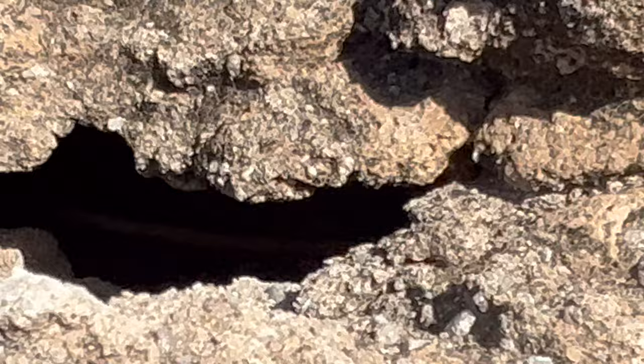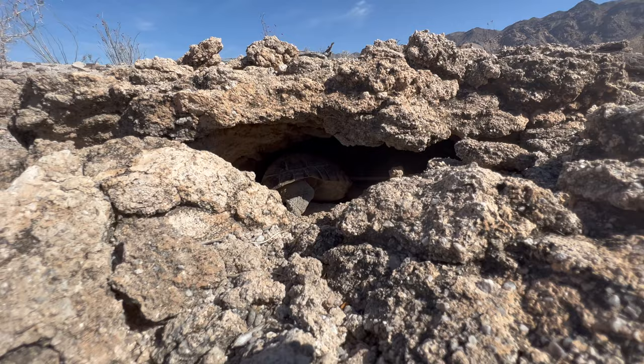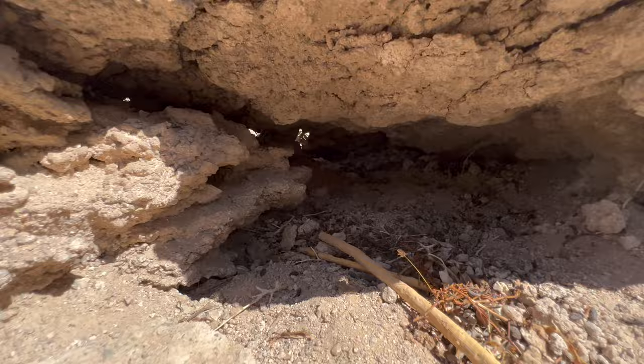And look at his little foot there. You see that? And he's staying cool in there. Look at, is he chewing on a stick? Okay, so I see what's going on here. He's got like a little U driveway, you know? So he's up in there. It comes all the way through. And this is a great little habitat. I wonder if you got more tortoise in there.